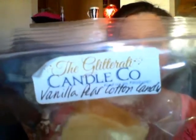Alright, this next one is vanilla pear cotton candy, which is another one that intrigued me. I've never really tried any pear scents. And again, this is a huge chunk. I'm sorry about the light, it's kind of funky. Oh my god.